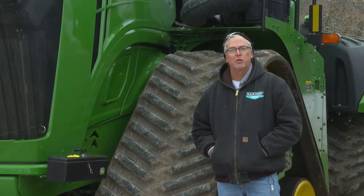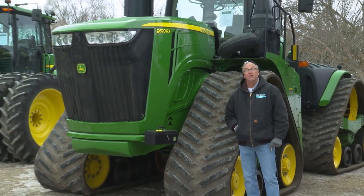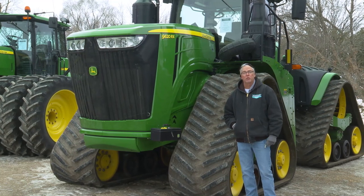Well, stay with us, folks. Coming up, our feature item on the show today, a 2018 John Deere 9620RX, 1,566 hours on it with extended warranty. This thing's been getting calls from all over the country.